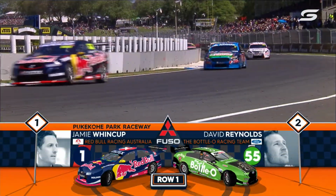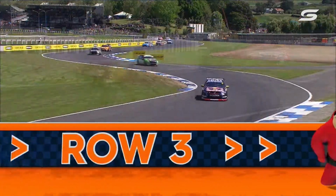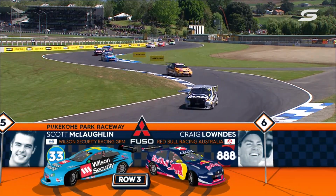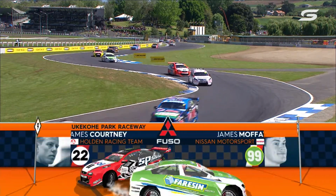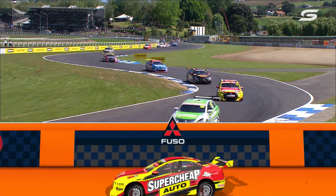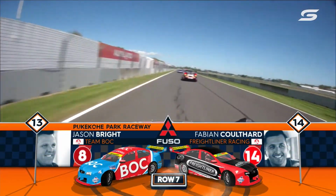Jamie Whincup has pole position for this one. He'll start alongside David Reynolds. Reynolds on the front row for both of today's races. Season high, the best ever for Scott Pye in his career terms. 3rd is an awesome performance with the captain watching on. There's the championship leader, Mark Winterbottom, 1 place behind his rival on the grid in Craig Lowndes. James Courtney, winner on the streets of the Gold Coast the last time out, snuck into the top 10. Good job by Will Davison in the Penrite Erebus Mercedes.